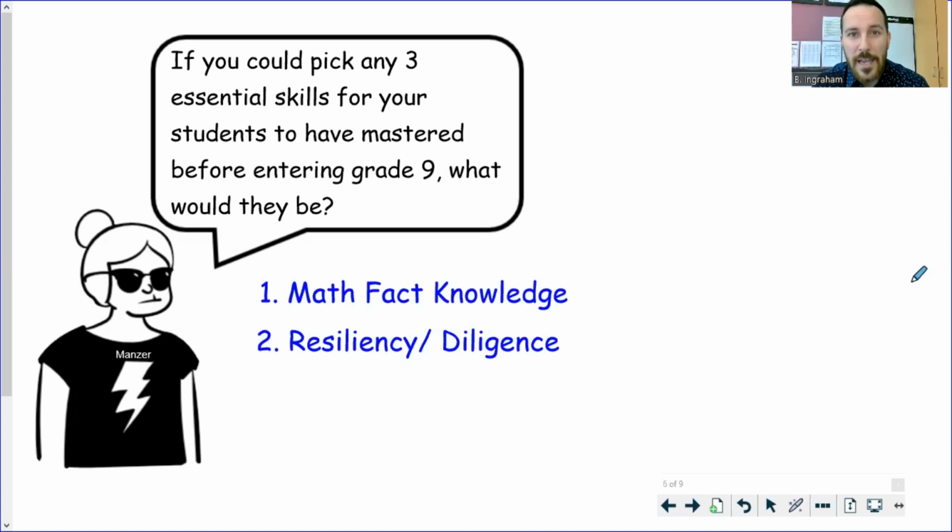So the second most important skill is to develop resiliency and diligence to try again. When you fail, try again, keep listening, keep working at it instead of taking the easy route out and just daydreaming or focusing on something else. And the third most important skill, you might have guessed it, is fractions. Your knowledge of fractions, what they are specifically, and then how to work with them even better, icing on the cake.